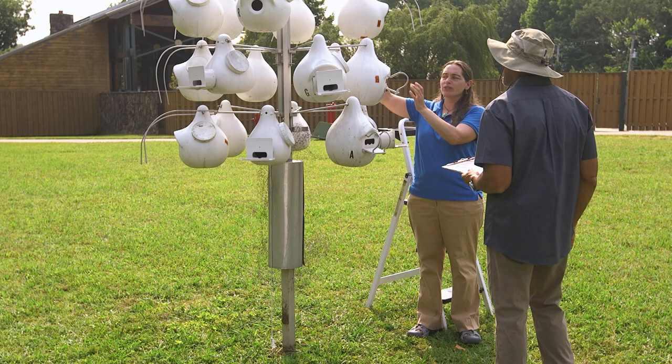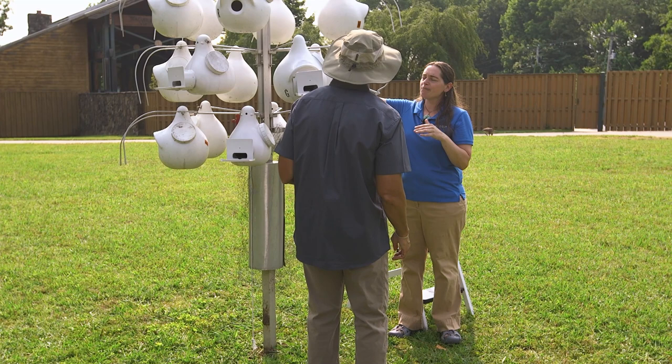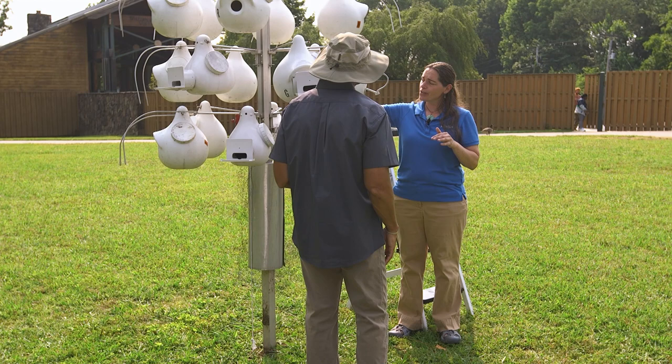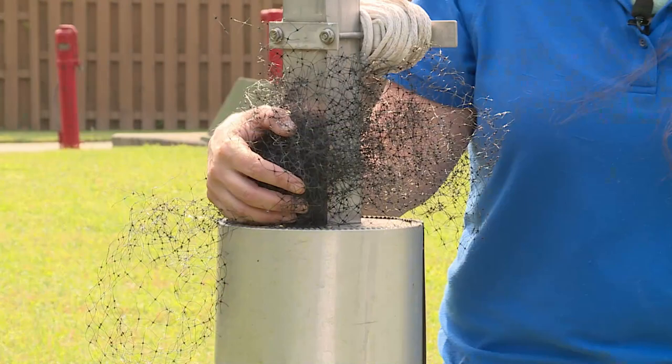As we're looking at these, you probably notice some of them look a little bit different. The reason is there's different predator guards. One of the most important things if you're going to have a purple martin colony is to make sure you protect it. And the best way to do that is adding predator guards. So we've got predator guards for ground predators like raccoons and snakes. This is just bird netting. If you put that around there, snakes can't get through it.